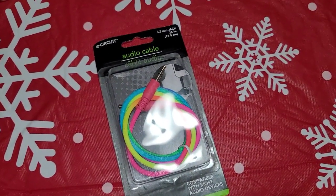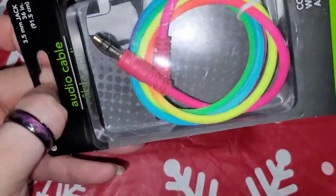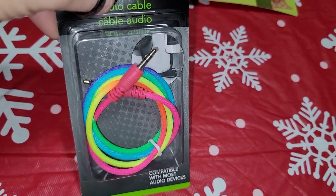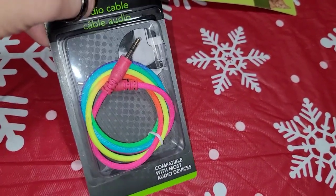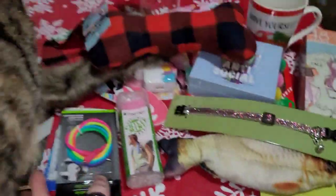This is just a 3.5 millimeter jack and it's an audio cable from eCircuit. The reason I grabbed this one is, first of all, I love the colors of the cord, and my daughter is constantly wanting to plug her cell phone into the audio jack in my vehicle so she can listen to her Spotify playlist and things like that. Even I do it, so this is a great one for me to just keep in the vehicle.